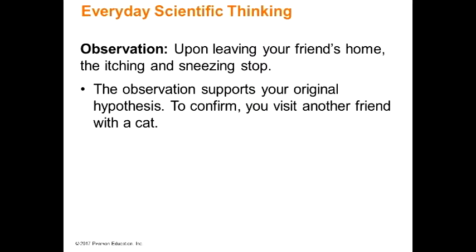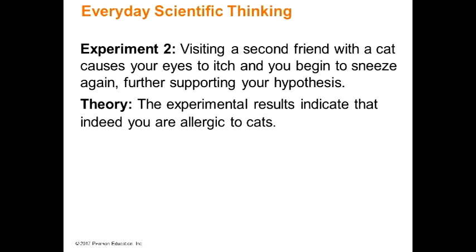Don't buy one to do this, though. Okay? Visit a second friend with a cat, cause your eyes itch, become sneezy. Theory. Experimental results indicate that indeed you're allergic to cats. You did that without even going to the doctor. You got it? So this is how we carry it through, and we use several examples there. And we'll perhaps do these, and we'll ask you the theory. And you want to read through this example and perhaps the example I just shared.